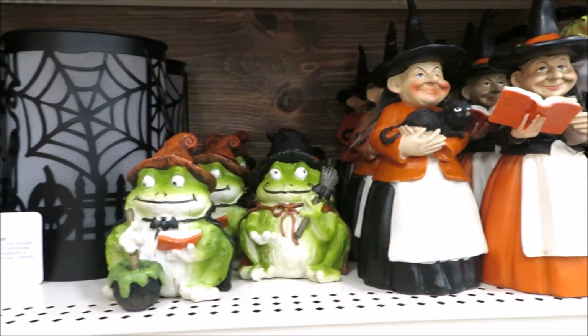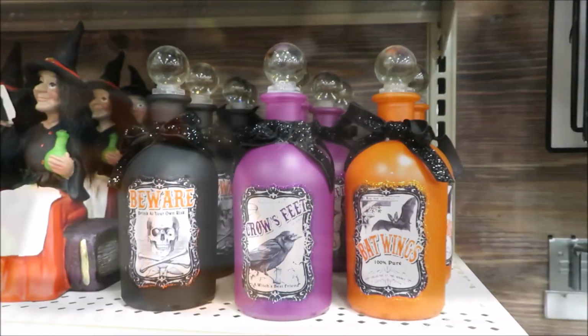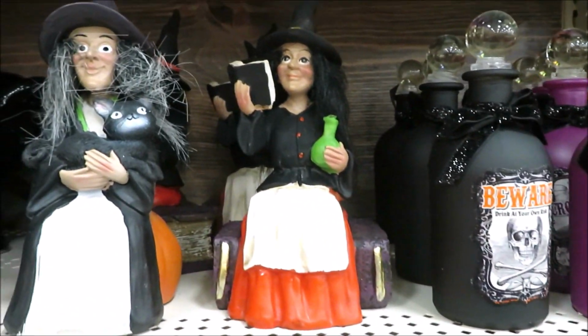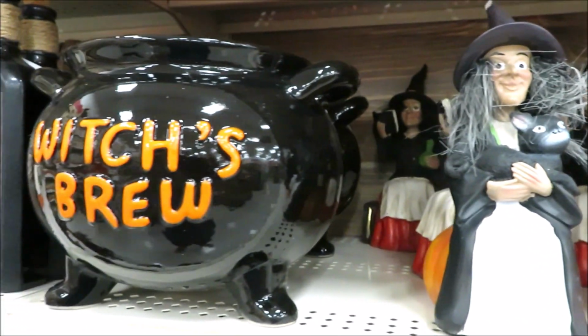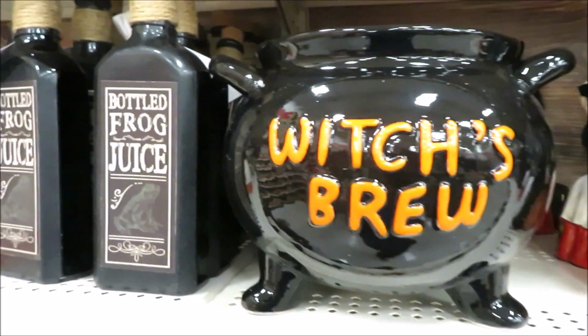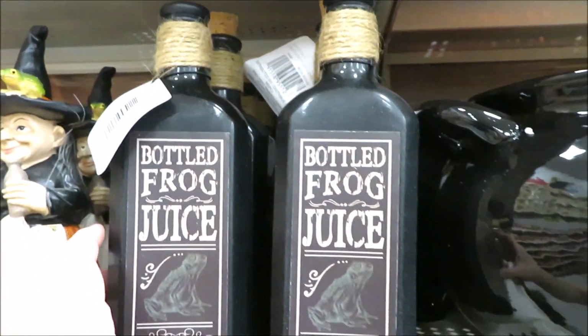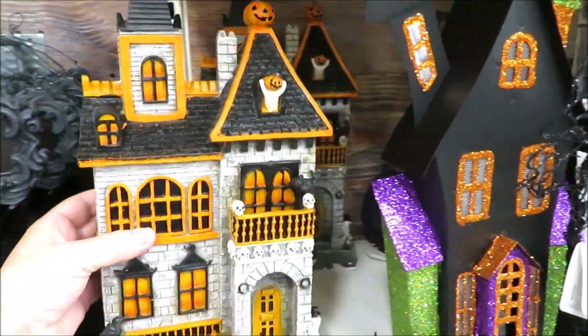Down here, they've got the little toads and the witches for $14. Some colored potion bottles for $8 and a few sitting witches for $12. We'll be seeing the Witch's Brew candy bowl in a second. They also have these little bottles for $8, bottled frog juice. Down here, lots of haunted mansions.